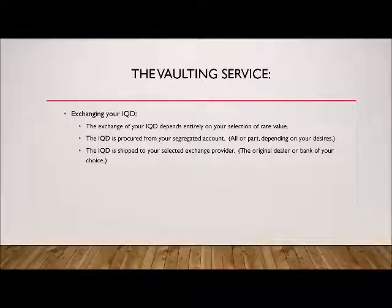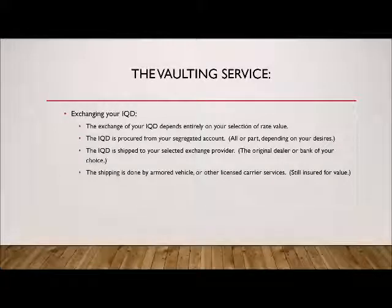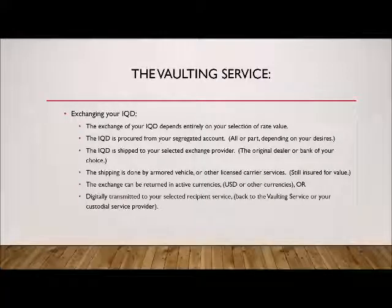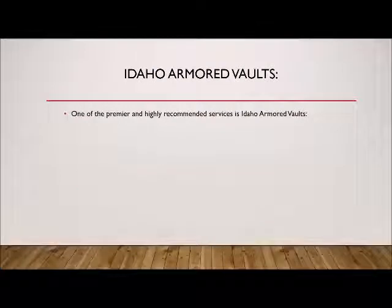One more time, make some calls. Find out what those rates look like. The shipping is done by armored vehicle or other licensed carrier services, and it's still insured for the value. The exchange can be returned in active currencies, USD or other currencies, or digitally transmitted to your selected recipient service, back to the vaulting service or your custodial service provider.